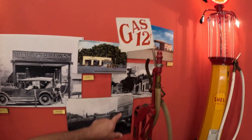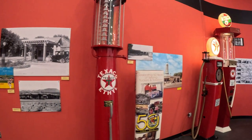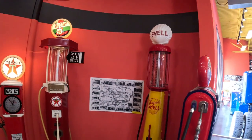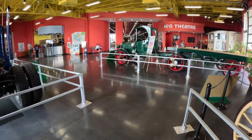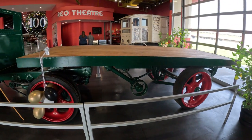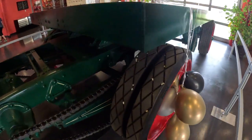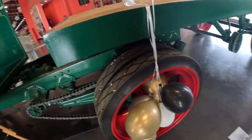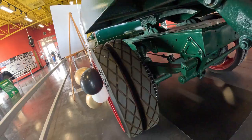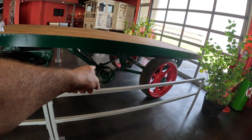Look at here. That's cool. Look at the... It's not dual or same rim. But they made the tires like dual, but single rim. I wonder what that is. I wonder if this thing went on the railroad.